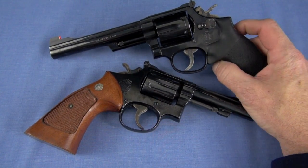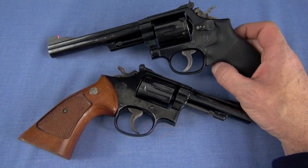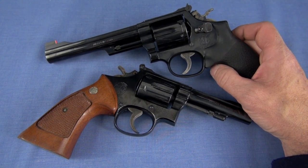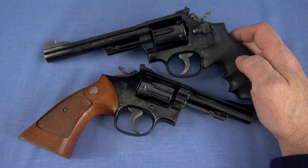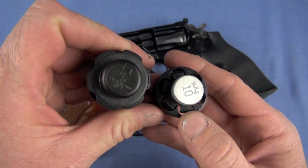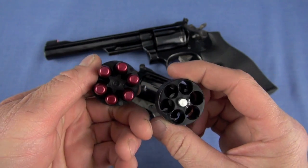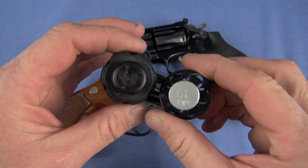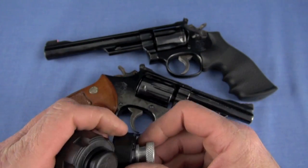Accessories and versatility, moving right along. Sky's the limit, dudes. There's Smith and Wessons, all kinds of holster options, all kinds of grip options, and all kinds of speed loaders. Actually, I've shown you 2 already. The Safariland and the HKS. Notice the difference in diameter, by the way. That's one reason the HKS are working with these guns, because they're smaller diameter.